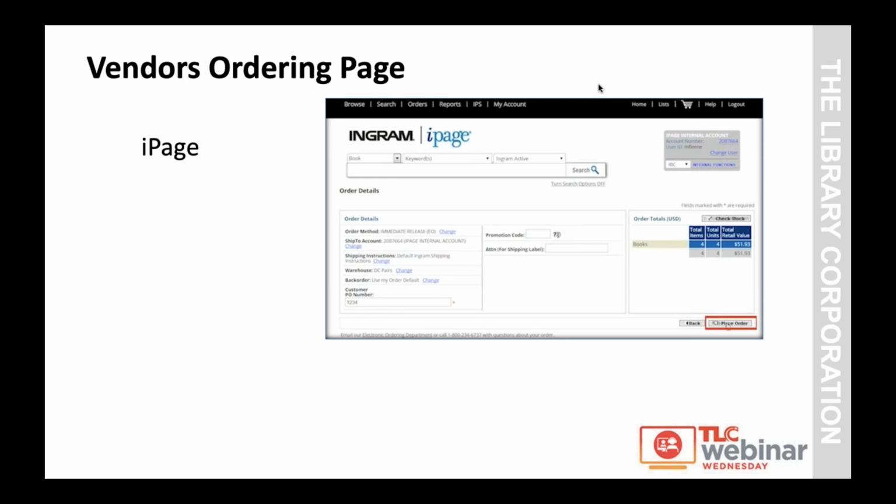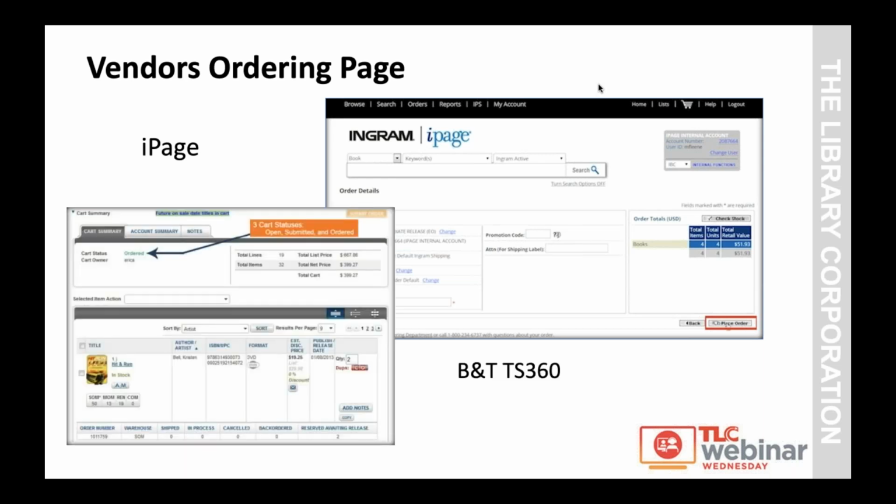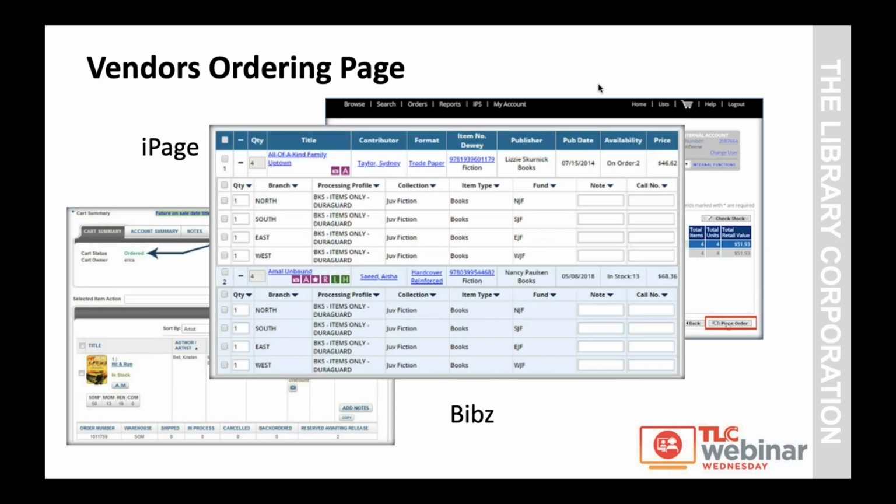Here's a typical iPage page there for ordering. There's one for Baker & Taylor Title Source 360. And here's one for BIBZ, which is Brodart's system. And actually, if you look at this one here, you'll see a couple of things. First of all, you'll see that you can set up a collection code there. You can see also that you can set up fund accounts. And if you look all the way to the left there, just by the quantities, you can see you can set up branches as well.